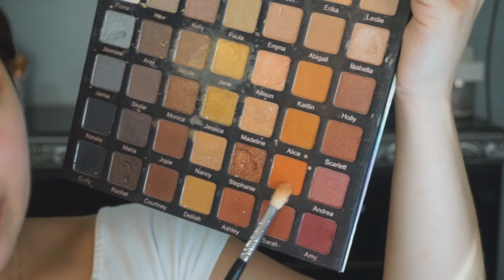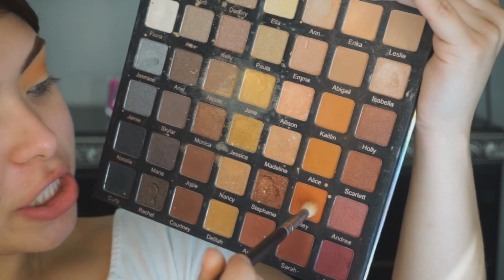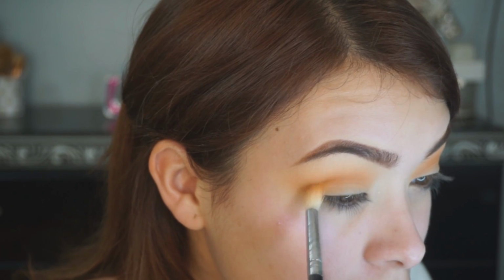And with this color, I'm going to bring it more towards out of my eye. I want this color to be very blended here with the orange. Next, I'm going to take the shade Riley, which is the darkest orange from them all. I'm still going to take it with the big fluffy brush, and I'm going to place this right into my crease.